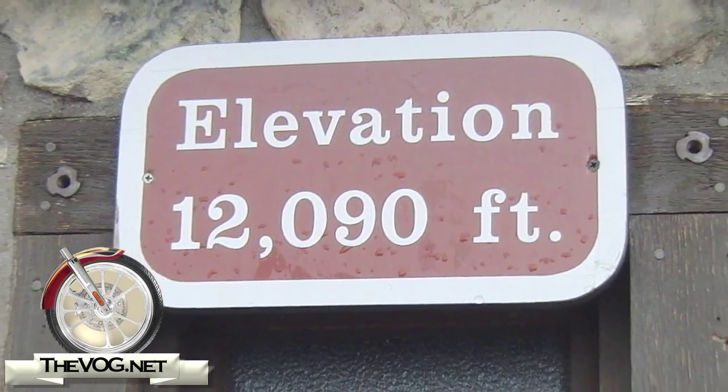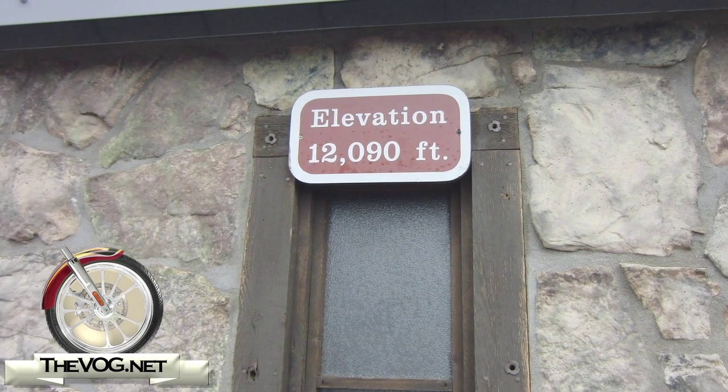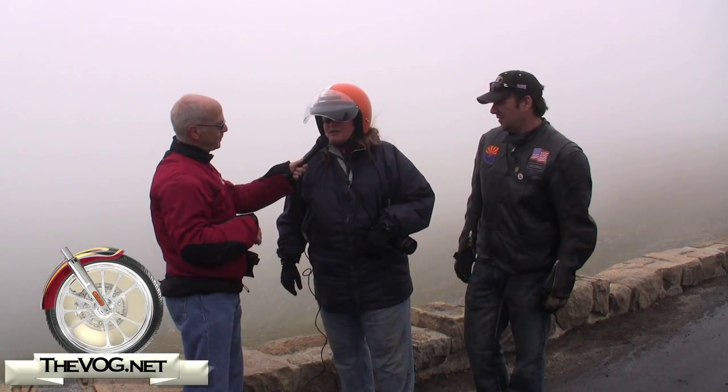Well, we made it. We're at the top of Rocky Mountain National Park. As you see, the air is very thin up here. We're moving very slow. I'm thrilled that the camcorder's working, or at least I hope it is. We're at 12,090 feet. Deana, what are we looking at over here? Well, right now we're looking at a cloud. Actually, we're looking at the Continental Divide and the peaks on it, and we are within a cloud.